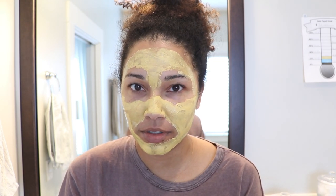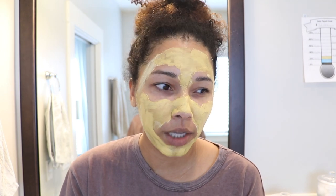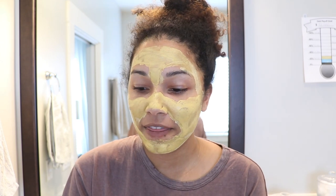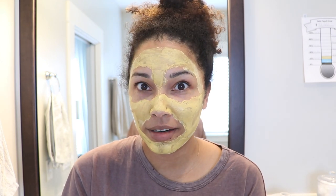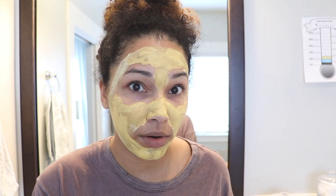I got some samples. I have a deep conditioning co-wash, which I really don't use co-wash. So I'm going to shampoo my hair and then I'll use this because I need to cleanse this scalp. And then I have a clay hair mask that I'm going to try. If I end up liking these, then I will feature them in another video.